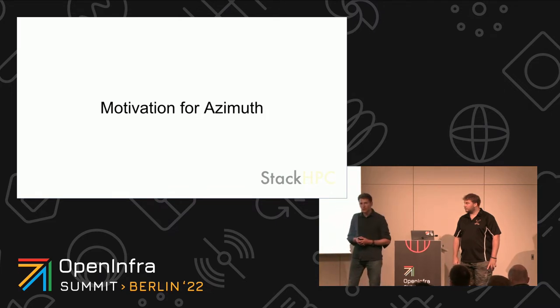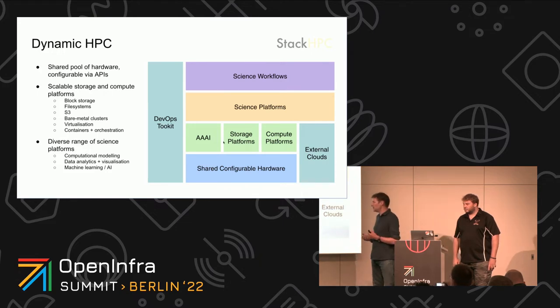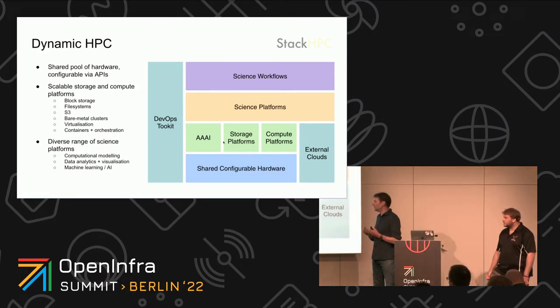So you might think, why would we need to do this? Why would we want to think about doing this? And I guess part of the reason for that is this concept of dynamic high-performance computing. This is what some people call the next generation of high-performance computing, or just research computing in general. The idea is that we start to use OpenStack infrastructure, software-defined infrastructure, in order to compose compute platforms for the scientists and the end users that we serve, simply to give a little bit more flexibility in terms of the kind of platforms that we can offer.